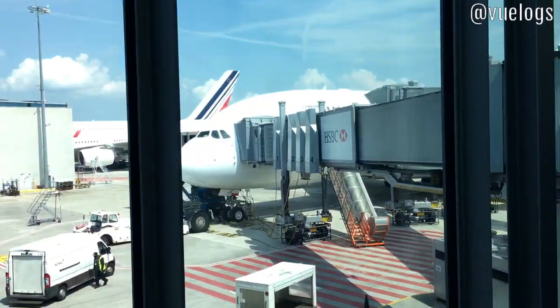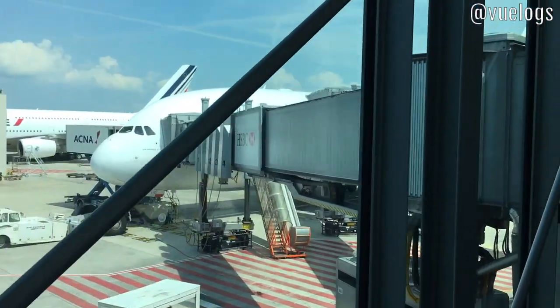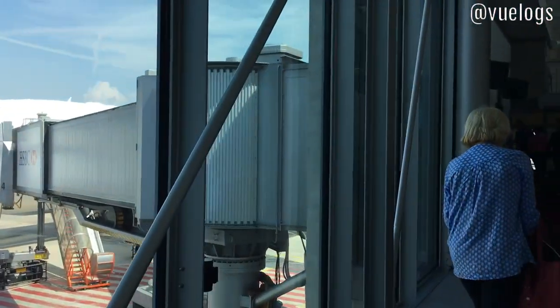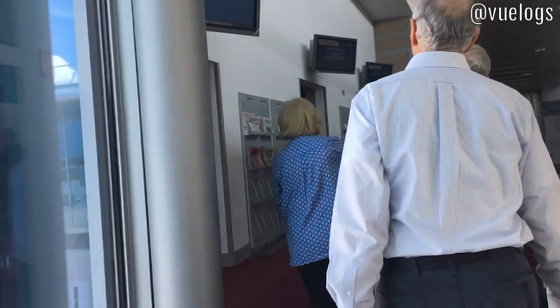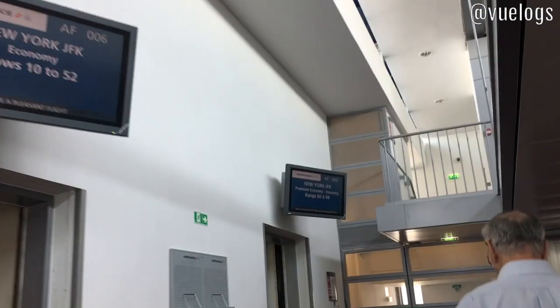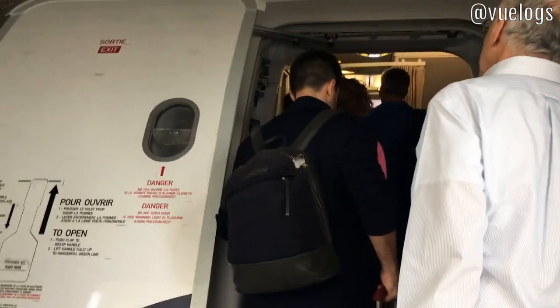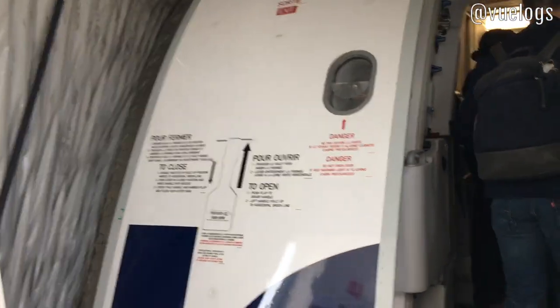After postponing boarding by 20 minutes twice, we finally got to go on board. It's almost like it's common practice on this flight, and had I known this before, I would have gone to the Air France lounge in this terminal. Since the aircraft is so huge, it actually has three different air bridges: first class, or La Première with Air France, economy, and premium slash business. As we're flying business class today, we'll get to sit on the upper deck.